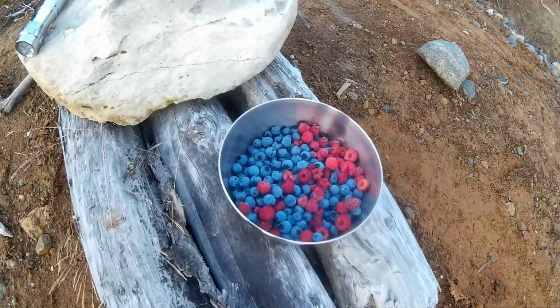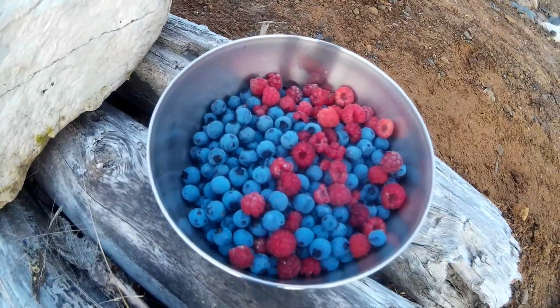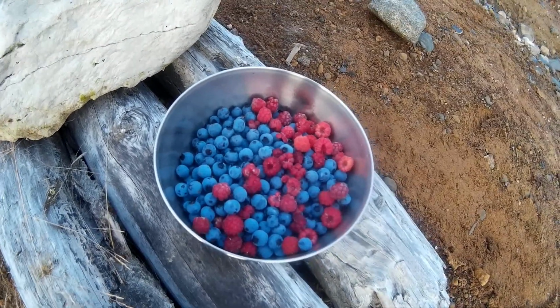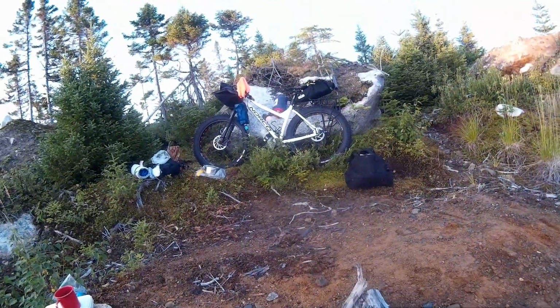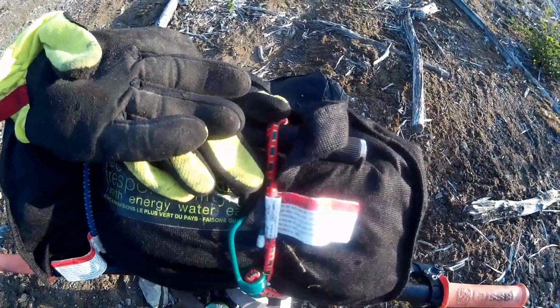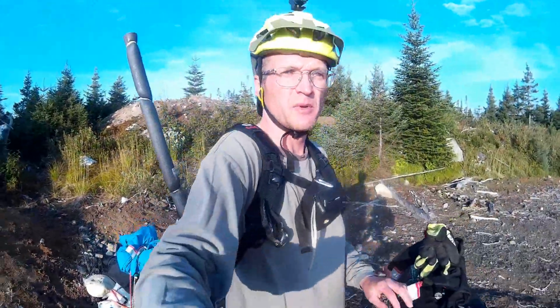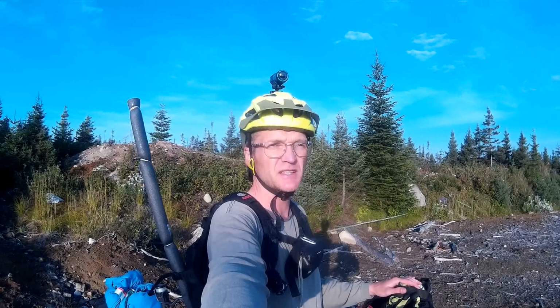So after about 5 minutes, I got a dandy bowl of blueberries and some raspberries. Many more blueberries and raspberries. So I'm going to throw a little bit of granola on top of that, chow down, pack up the bike, and hit the road. I've got everything packed up on the bike. A little bit different than when I came in. But now I'm ready to head back the 60 kilometers.